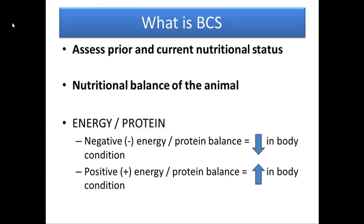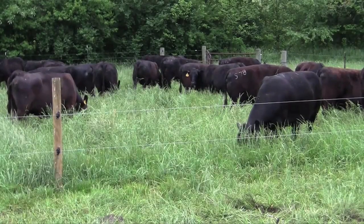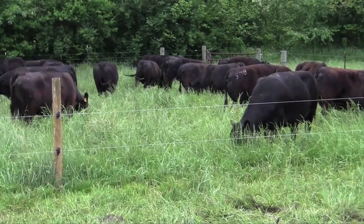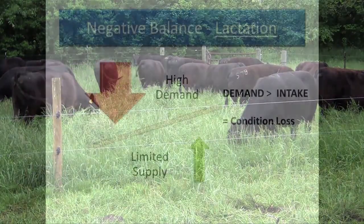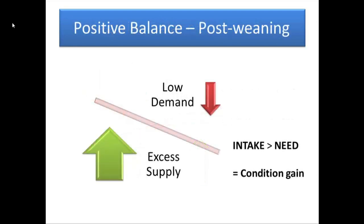For example, a beef cow's energy and protein needs are at their highest point during early lactation. If the forage consumed does not provide adequate energy and protein to support the level of milk production, the cow is in a negative energy balance and body stores will be mobilized, resulting in a loss of body condition. Conversely, if the energy intake exceeds the nutritional needs of the cow at any given stage of production, tissue accretion occurs, leading to an increase in body fat stores.